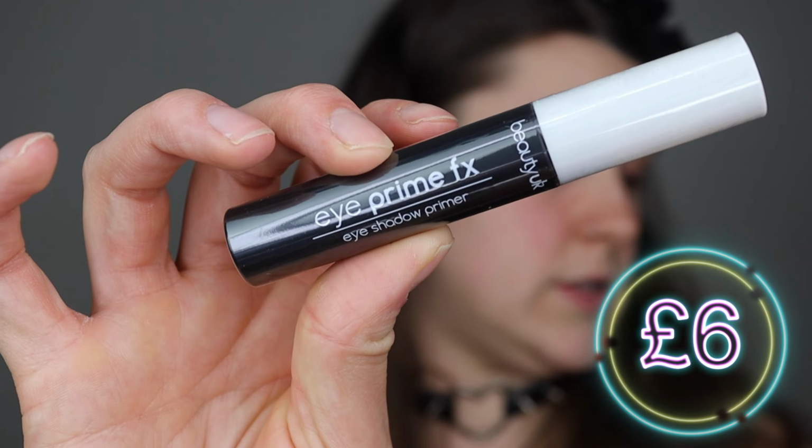This is the Beauty UK Eye Prime FX Eyeshadow Primer. So this is what it looks like. Oh, nice to have an eyeshadow primer for the eyeshadow. So that's really cool. And then last but certainly not least, I have this here.